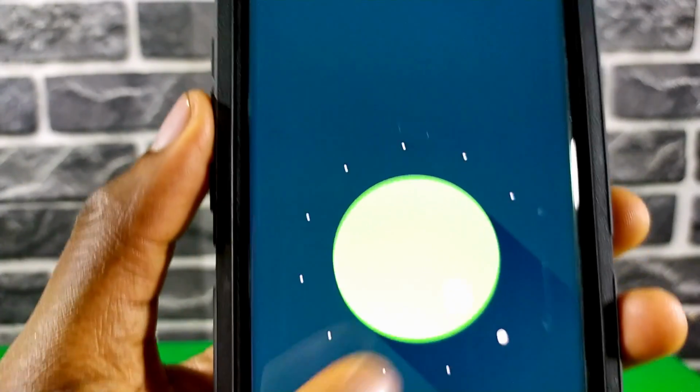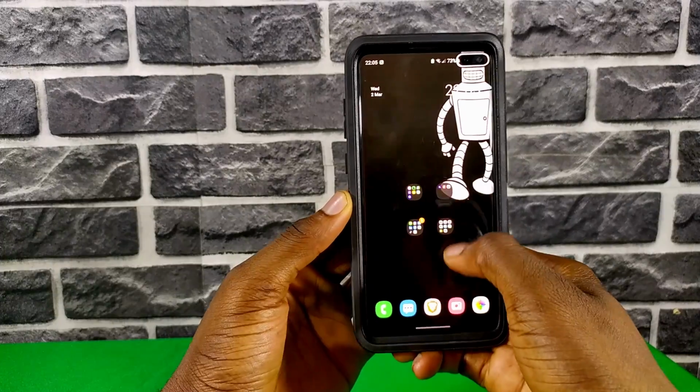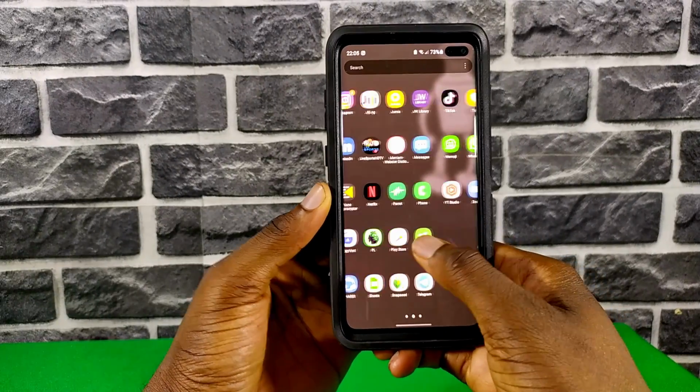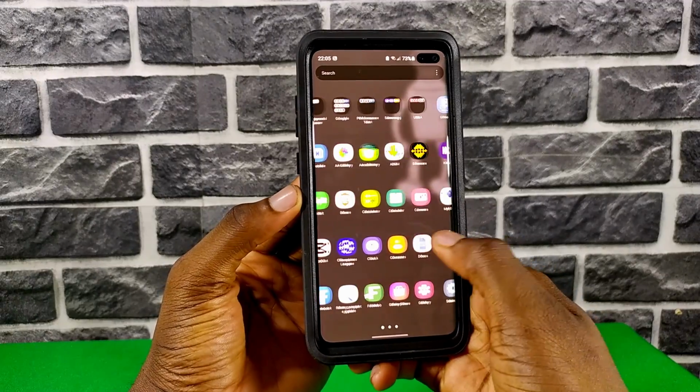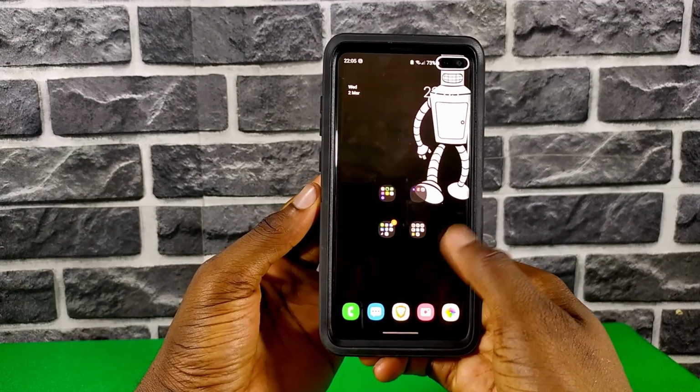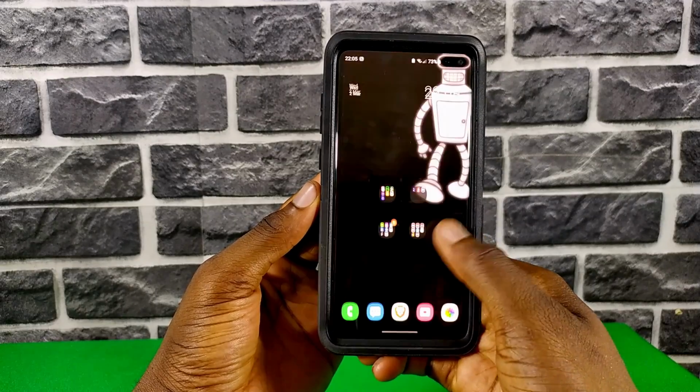One thing I don't like about One UI is the app drawer that scrolls horizontally, and there is no way to change it to vertical scroll. But I think on One UI 4 on Android 12, that option is now available so you can switch to vertical scroll. So still waiting on the Android 12 update.